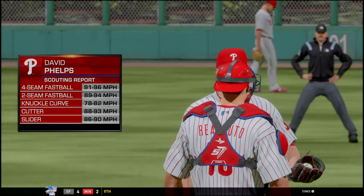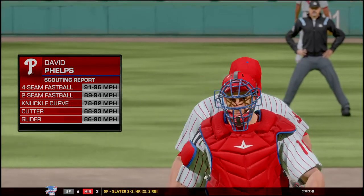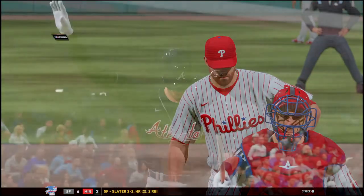Your attention, please. Now pitching for the Phillies, number 31, David Phelps.